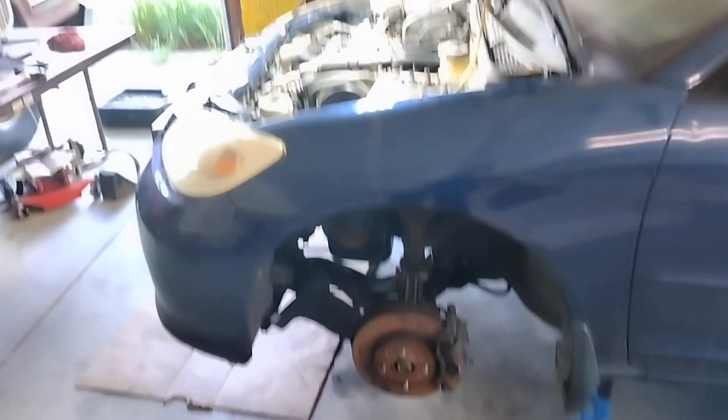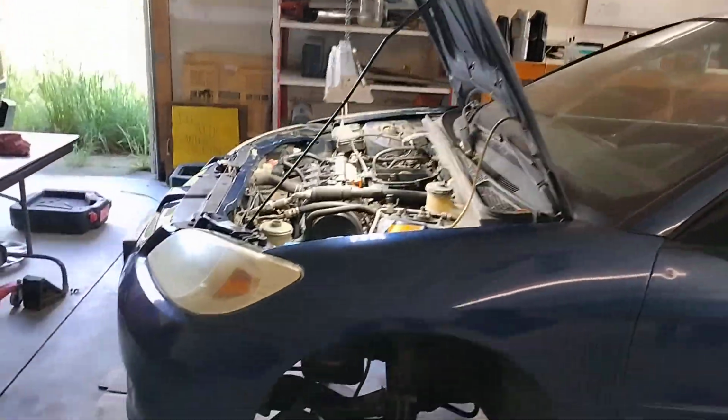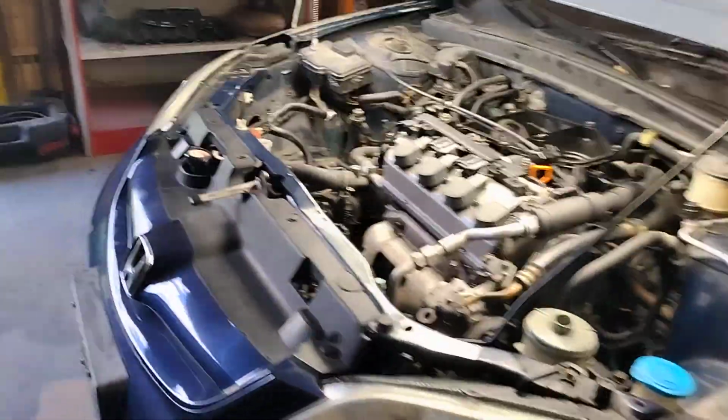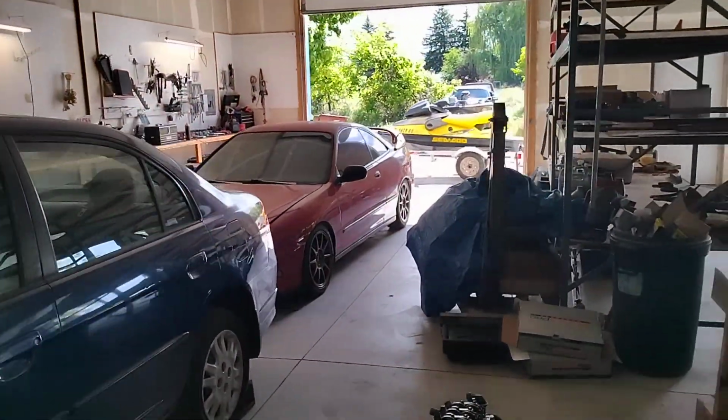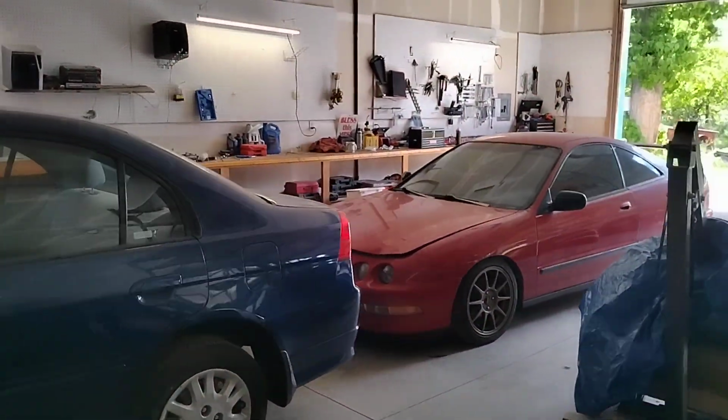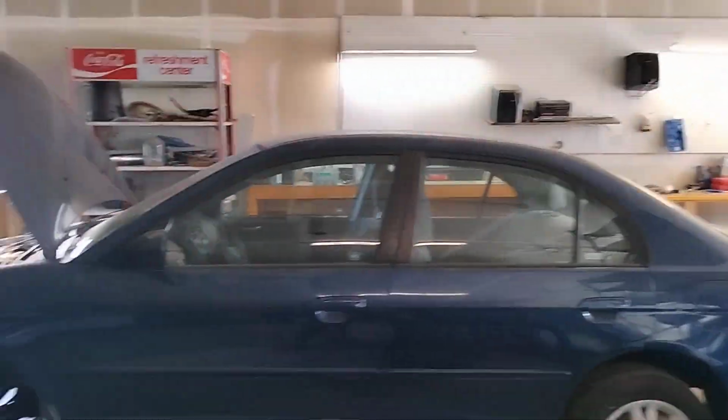So alrighty guys, I'm going to go ahead and get back on this now for this weekend, get this one out of here, so then I can get back on this Acura and this C10 that I'm working on, and get those projects out of here and keep moving forward.